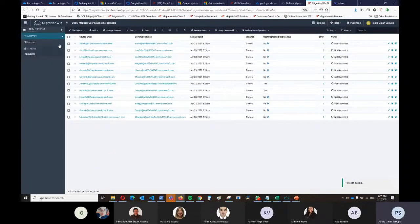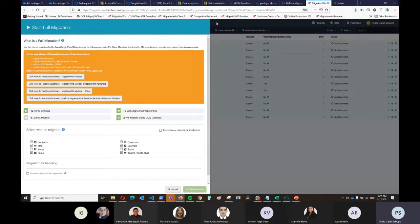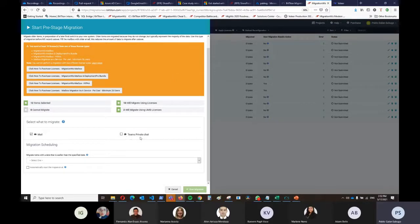So when migrating these mailboxes, we need to specify the source email addresses and the destination email addresses. When we select pre-staged migration before the cutover, here we can see the Teams private chats. The recommendation for Teams private chats is to migrate these objects once we have completed OneDrive for Business. Because if in the private chats we have links to documents under OneDrive for Business, if we didn't migrate OneDrive for Business previously, those links won't work.